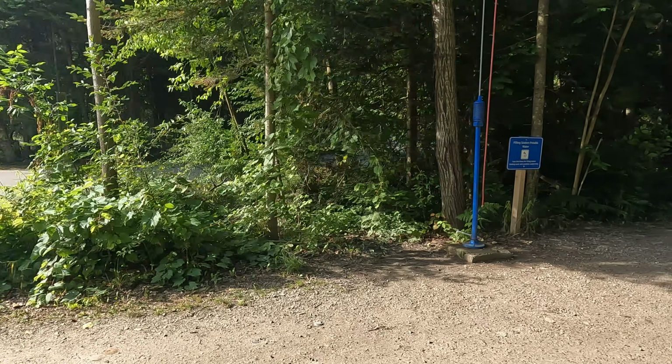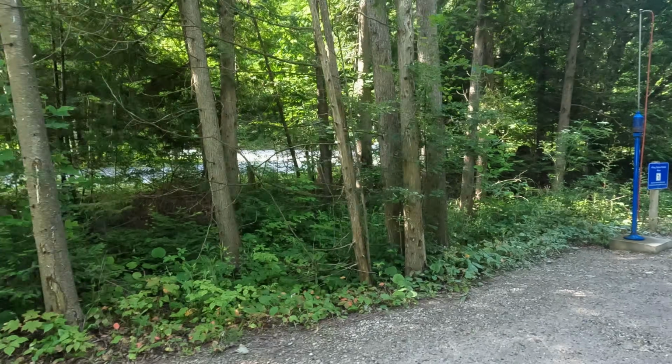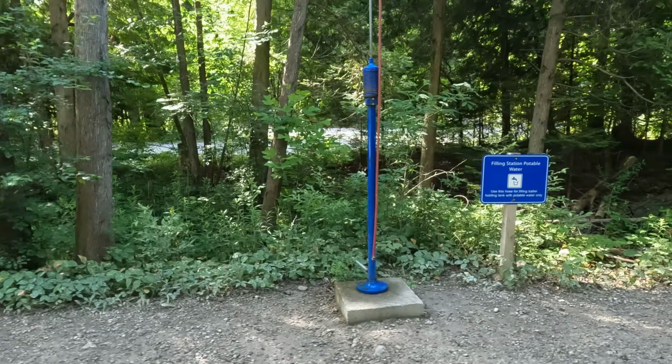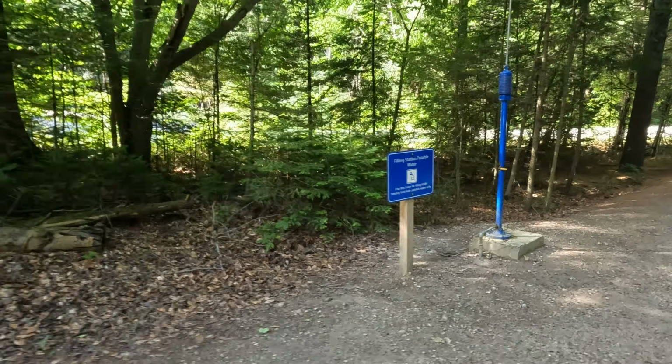Full water fill, there's 2 of them. They both have a threaded hose, so if you have a water filter, you can certainly use it. Oh, there's 3 actually. There are 3 of them.